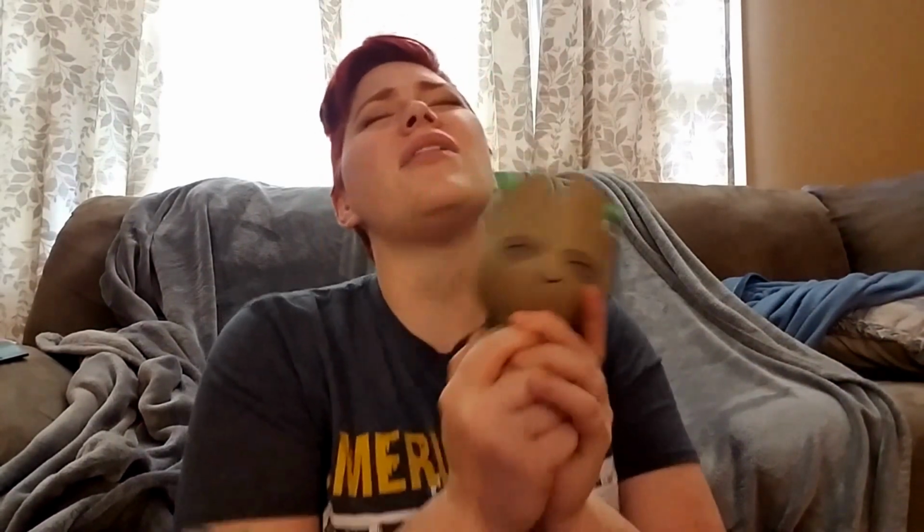So now I have another one for at home. Again, probably would have loved to get a Rocket, but I'll take what I can get. Next we have a little tag from Back to the Future. It's the Out of Time thing. It is a luggage tag, which is really cool. And yes, I'm opening this too.